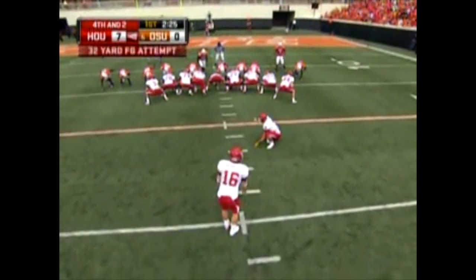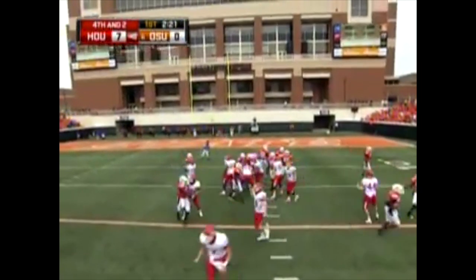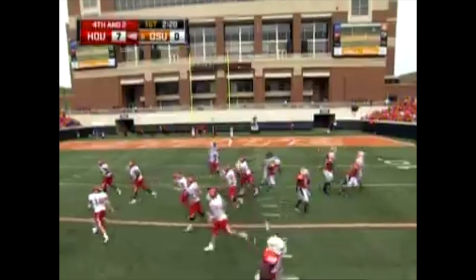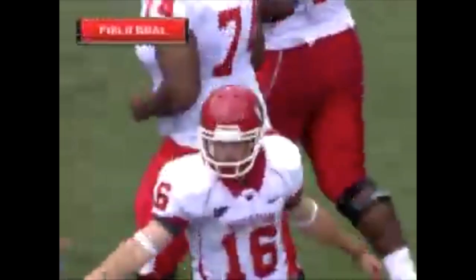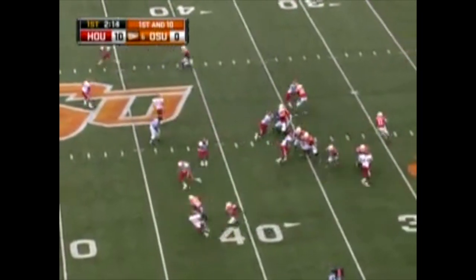32-yard attempt. Even holding the kick, certainly long enough. And it is good. So Manisto hit 2 of 3 in field goals last year. That's so he made the big plays when necessary against Georgia.